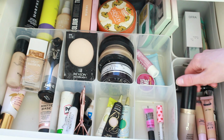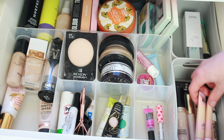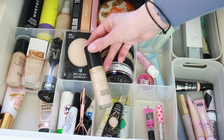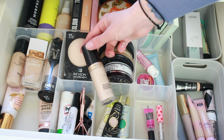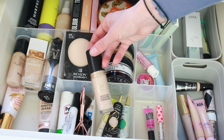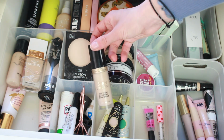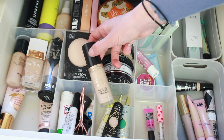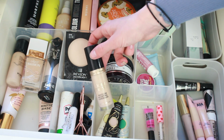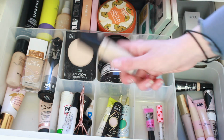Concealers are down here. Just because I am going out, I'm going to pick this. This is the Too Faced Born This Way. You already know. You've seen this everywhere, all over every single Instagram page, YouTube channel. It's got really good full coverage. I paid like £3 for this because I got it from Look Fantastic and I used loads of Glossy Box points. So yeah, I'm going to use this.